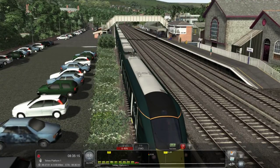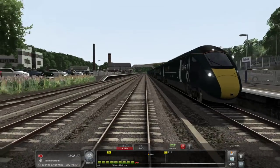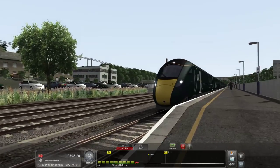We probably should have moved up to the HST board, but I am just going to mute this mic for a second and I'll be back just before we leave, probably. So sit and enjoy the view. In fact, let me give you something pretty to look at. You can have some nice bird song.